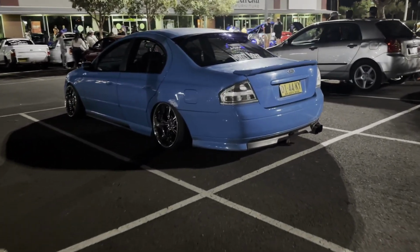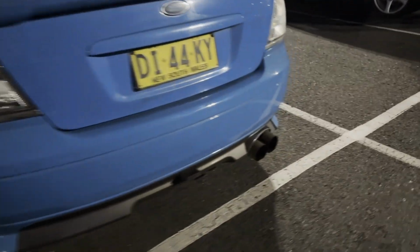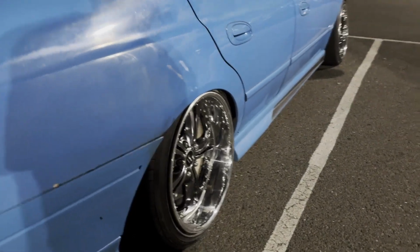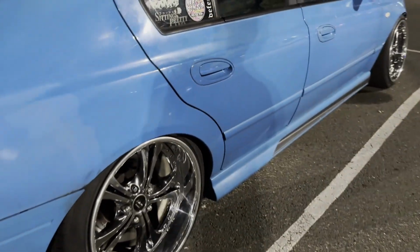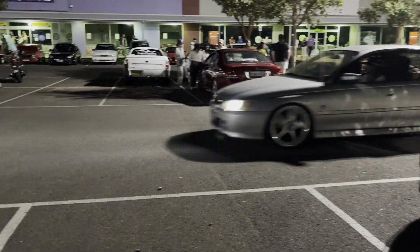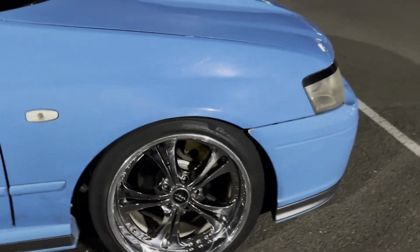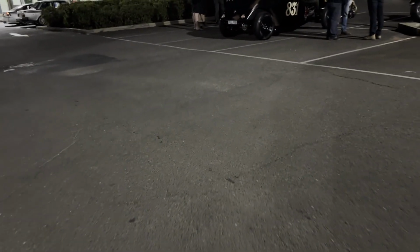Nice, what was it, BF? With crunched exhaust at the back. It's just that low. Look at that fitment though. Nice. With the Chevy badge on the back. There we go. We'll go over here and have a look at this rat rod, because this thing is sweet.